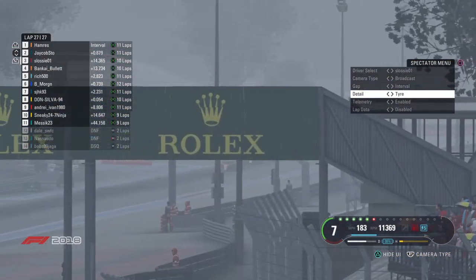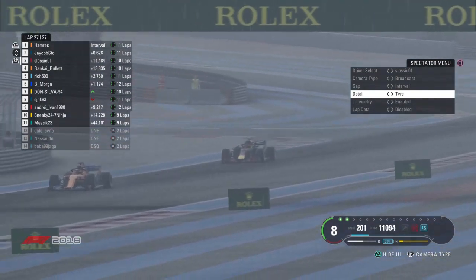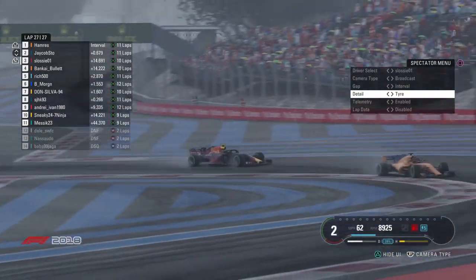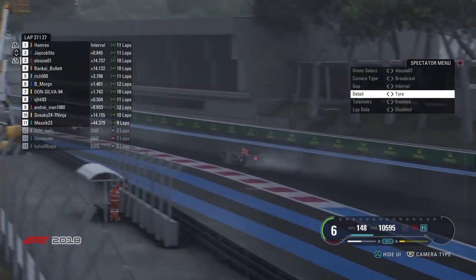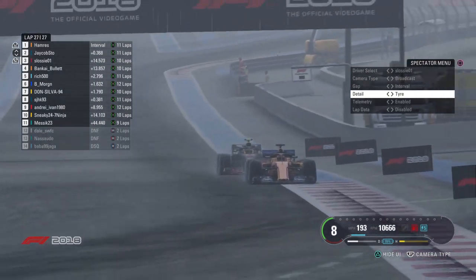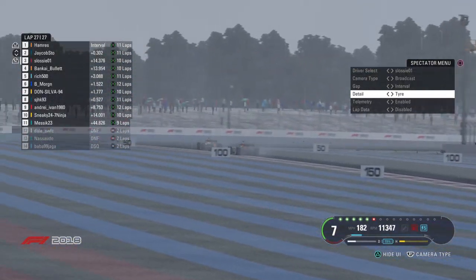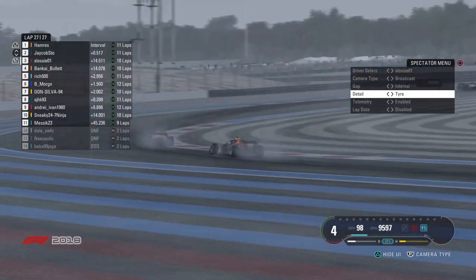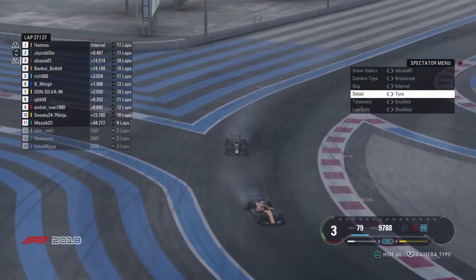And Jacob is closing in. I don't think he's going to send a dive from back there. Don Silva gets past SJH, but we're keeping on this battle right now between these two. B Morgan has dropped off from Rich, so I think Rich will be keeping P5 for the time being. But is Jacob going to send it? No, he's going to stick behind. Oh, and that's a little bit of a tank slapper on the back end for Jacob, a little bit of a drift from him.